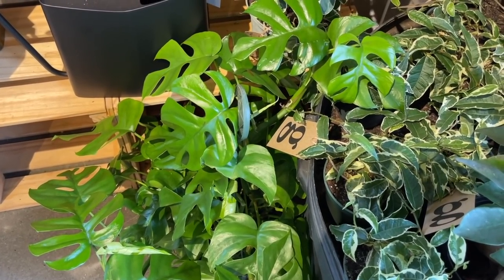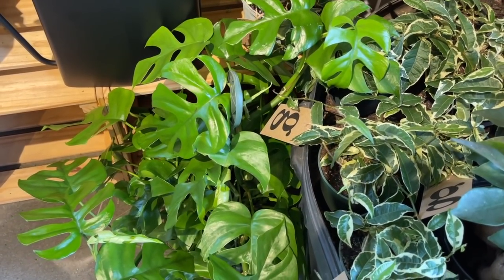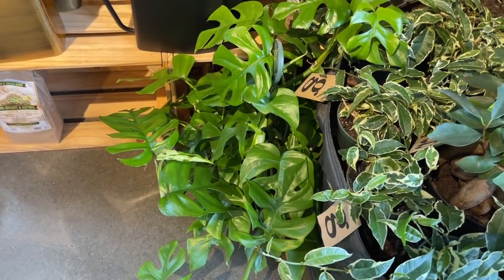I know some people call it the mini Monstera, but it's not. It's a Raphidophora, it's not a Monstera. But like I said, it's such a fast grower, really cool plant.